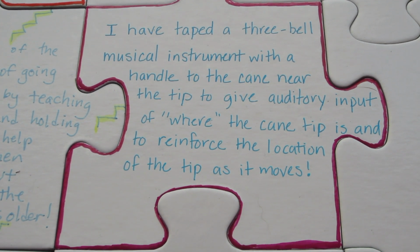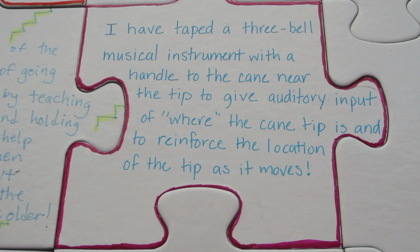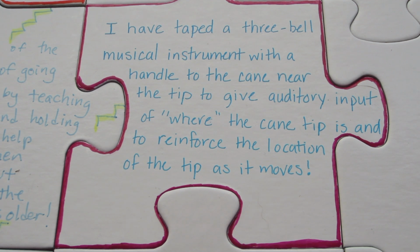I have taped a 3-bell musical instrument with a handle to the cane near the tip to give auditory input of where the cane tip is and to reinforce the location of the tip as it moves.